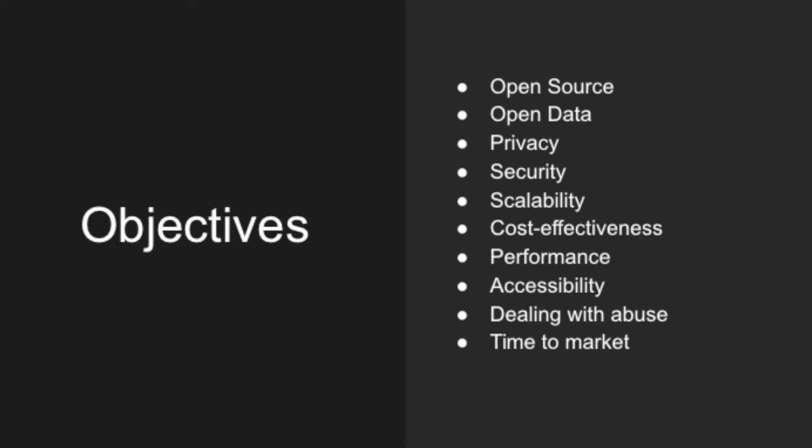And again, the CAPTCHA was an example of something that was kind of affected by this, because even for people without disabilities, they are annoying, and you always lose some users who get frustrated with their CAPTCHA experience. Then dealing with abuse. An open forum on the internet can attract spam bots and script kiddies. So we had to have something in place to deal with that.